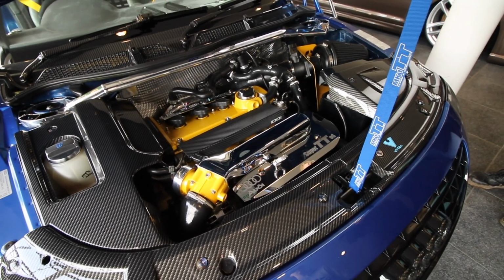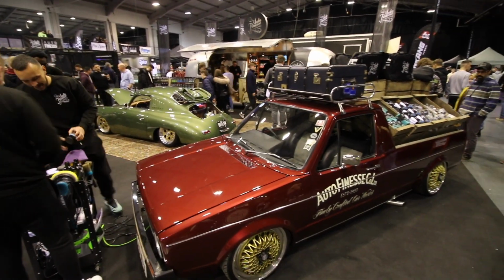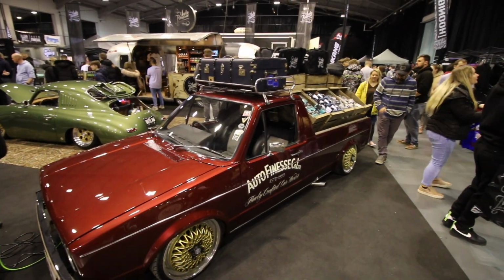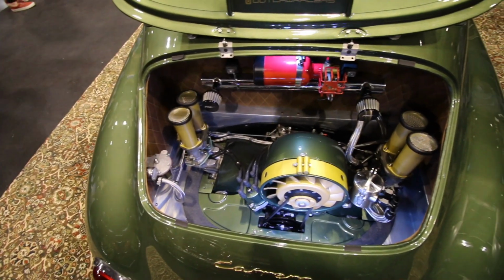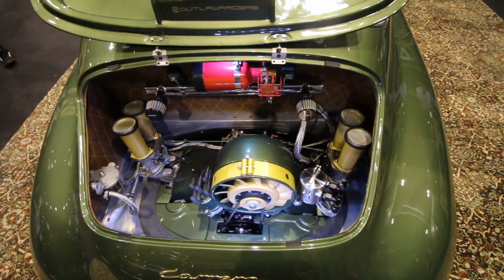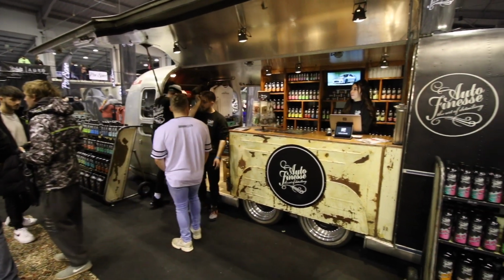And yeah, great car. The Auto Finesse stand. I like Auto Finesse products. I was disappointed they didn't have any of their DAS polishers here, but this Porsche that they had here was phenomenal. It was a beautiful car, and of course you were able to get products on the stand.